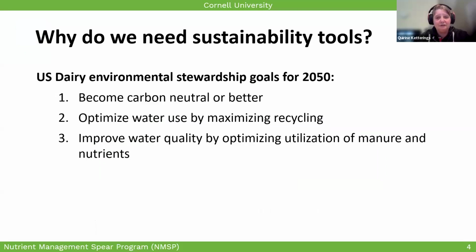Why do we need sustainability tools? Well, most of you will be aware that US Dairy has made some commitments, environmental stewardship goals for 2050. That includes these three here: become carbon neutral or better, optimize water use by maximizing recycling, and improve water quality by optimizing utilization of manure and nutrients already on the farm.